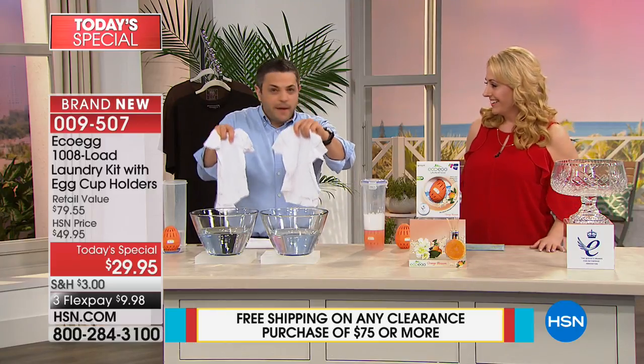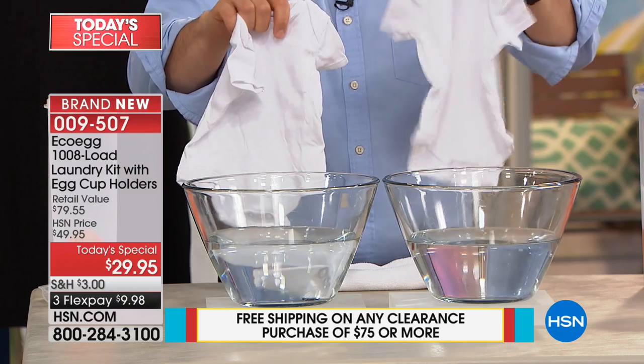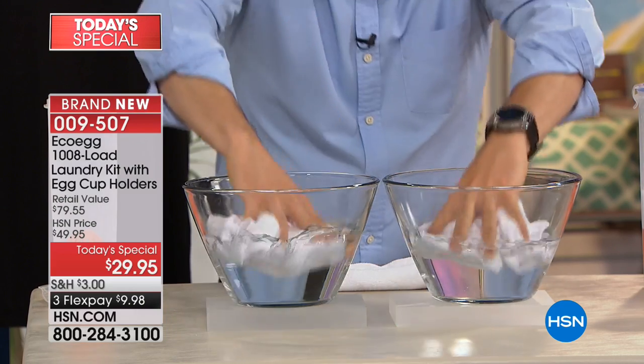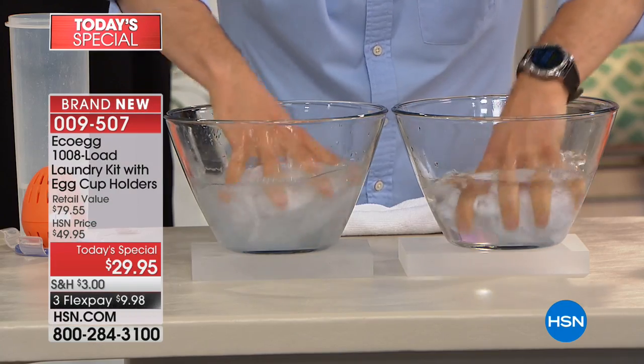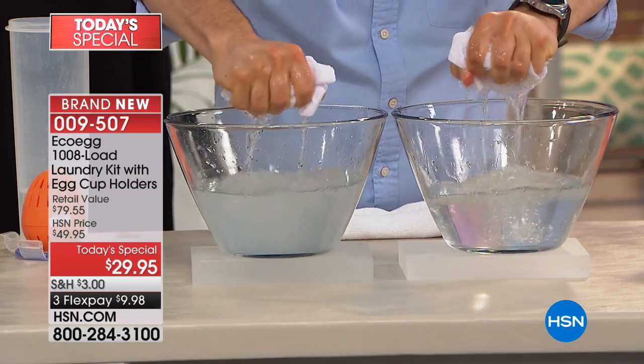So we've got two cute baby onesies here. These are identical, except this one's been washed with EcoEgg. And this one's been washed with normal detergent. Mm-hmm. And I'm gonna go into these bowls of water and give them a bit of a squeeze. And what you're going to see is that the one that's been washed with the normal detergent, that water goes cloudy and yucky and murky. Look at the difference there.